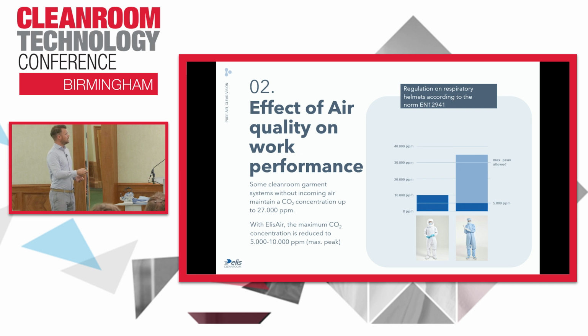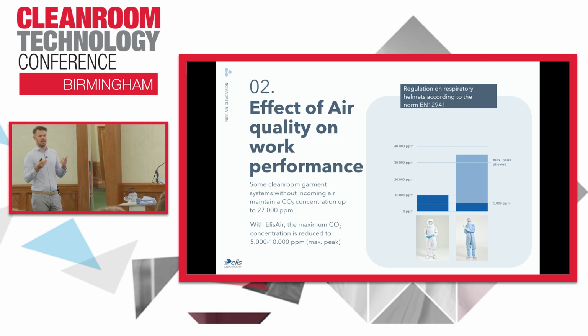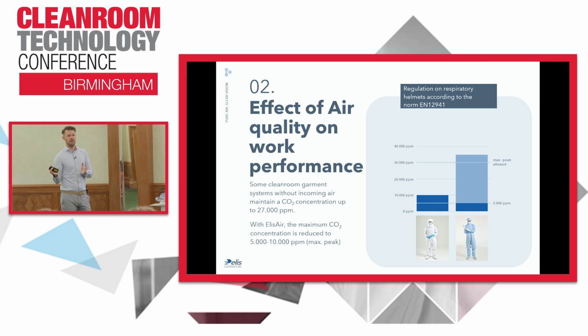So if we see, there is actually a norm. There is also a norm for rooms like the one we are in right now, and it already says that if you are above 2000 ppm, you get concentration problems. And of course we are talking about a room here, which is like this kind of compartment in the helmet system, but there is also a norm for respiratory helmets, and this is what it says.